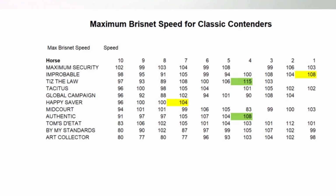And then as we talk about the days away, a horse like Happy Saver, a 104 in his 4th lifetime start, but that's a lot of improvement, a 100 to a 104 from a 96 in his debut. He's compressing all of that into a few races, and then by my standards, 4 straight races near that 100 Brisnet, with his best performance being a 107. Now you do have to look at a horse like Tom's d'Etat, because he's got that 112 sticking out there in the Stephen Foster. So he's also capable, right up there with Improbable and maybe Tiz the Law. And I think those are going to be the 3 favorites, probably based on those speed figures.